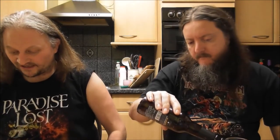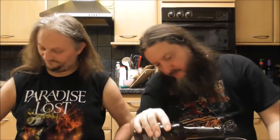This could be a banger. I haven't finished pouring yet. We got malty at 4. Nice. Smooth at 4. We got sweet and bitter at 3. We got fruit and hoppy at 1. And sour and floral at 0.